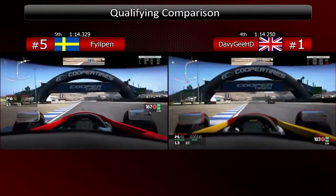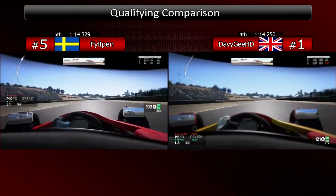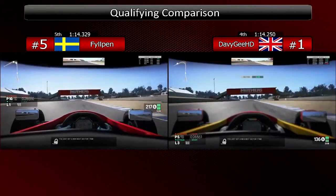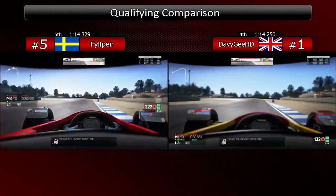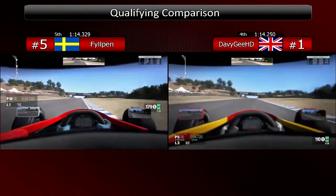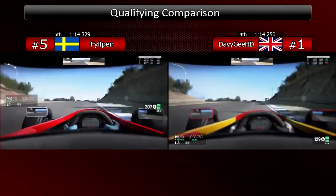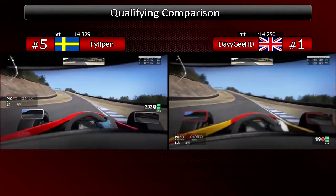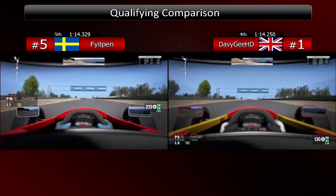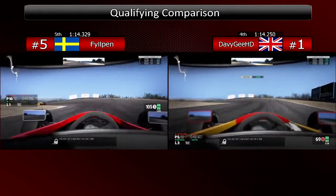He gets out of the way though, luckily not affecting Davy G's time too much compared to Felpen going through this right-hander now, carrying the speed throughout this straight. But it's really at the middle sector of this track where Felpen seems to have the edge on Davy G. He's just able to carry a bit more speed through these high-speed left-handers coming under the GoPro bridge, through the fast left-hander flat out in qualifying conditions. Now it's actually going to be Felpen that's coming up to a lap car, and as you can see, he's just stretched the advantage over Davy G.